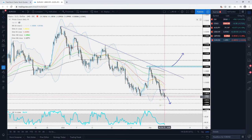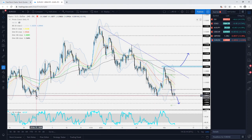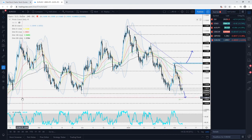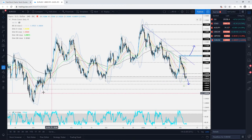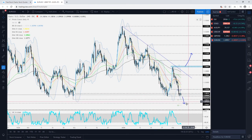If they can, good news for them. Maybe we could see a nice reversal here back to the upside. But if they fail, we could start considering the 1.0980 territory, which is the lowest point of November, or we could then aim for the 1.0966 area, which is marked by an intraday swing low of the 9th of October. And of course, this is where we will reevaluate everything again.